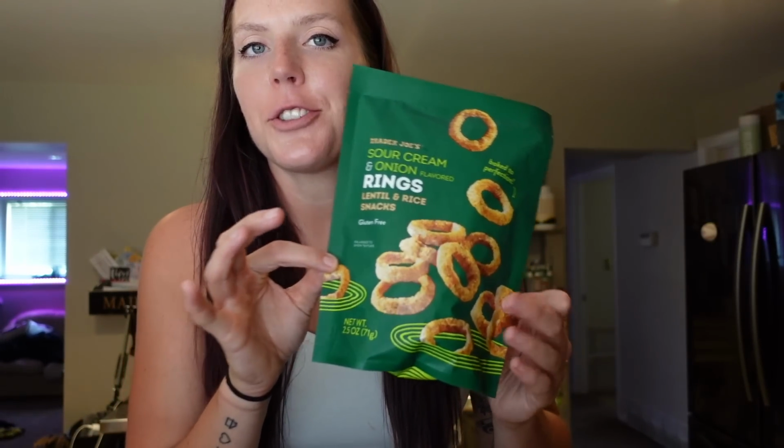And the texture almost reminds me more of a crouton, but I just think that the flavor is really good. And again, another thing I like to mix into snack mixes or just have on its own.